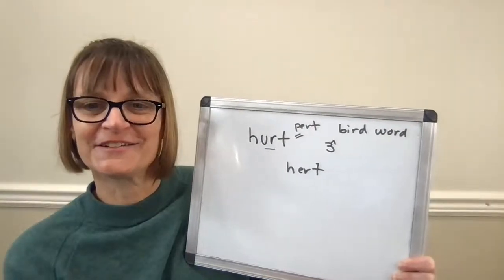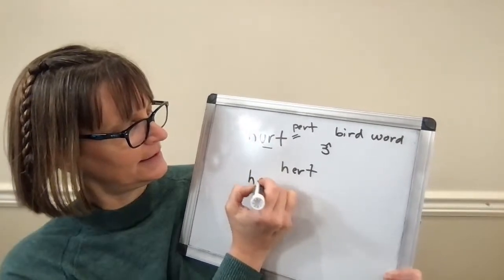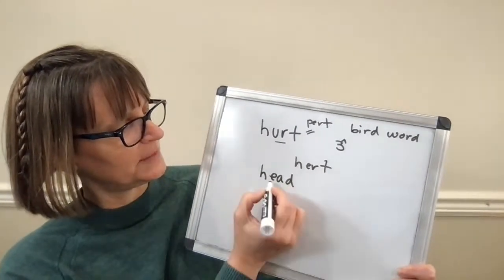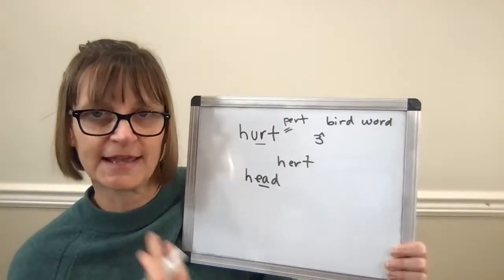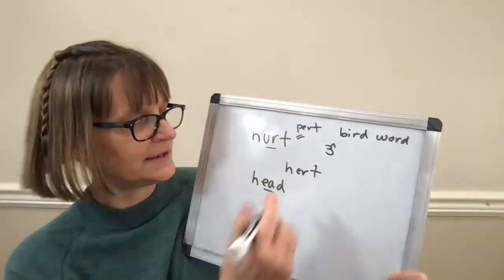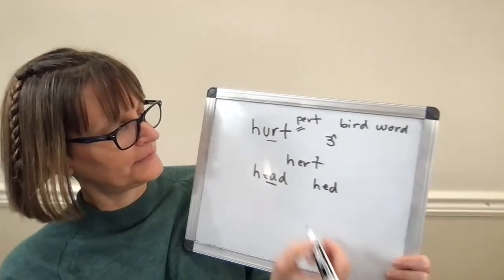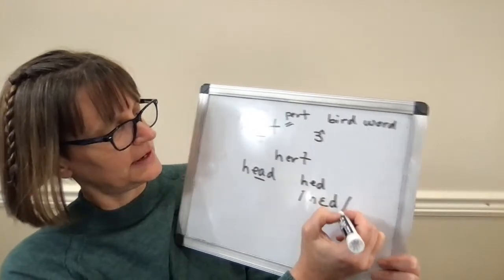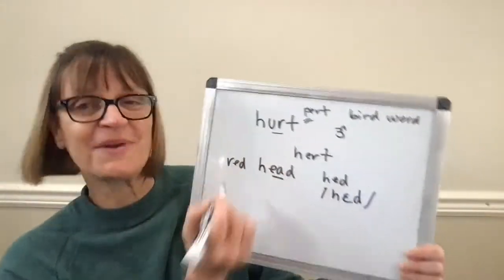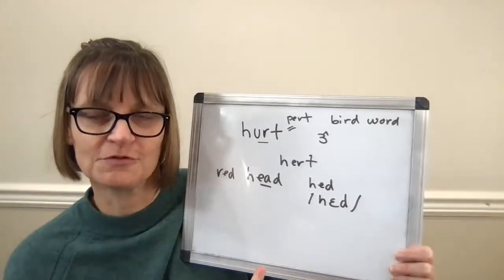Then you also asked about the word head. This one is also a little tricky because letters EA often will say E, but in head they say like in red. So you might think of it this way, like head. You'll see it in the IPA with this. Perhaps pairing it with the word red, like redhead, might help you, that those two words rhyme.